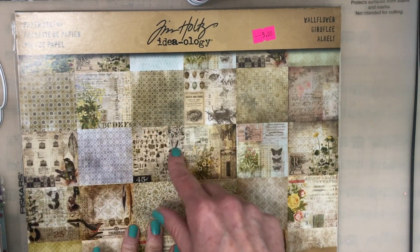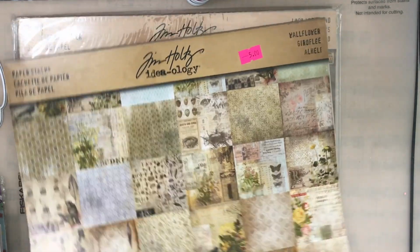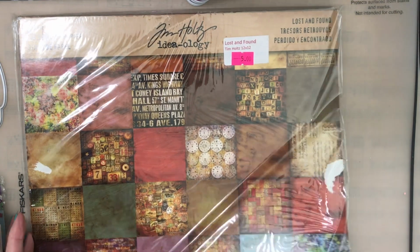The first thing is this Tim Holtz wallflower paper pad. It's the 12 by 12. It was $5 and it is brand new. I do not have this one. The next one is this Tim Holtz Lost and Found. I believe it's new. It doesn't look like it's been used. And this also was $5.